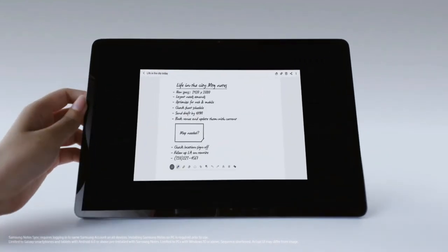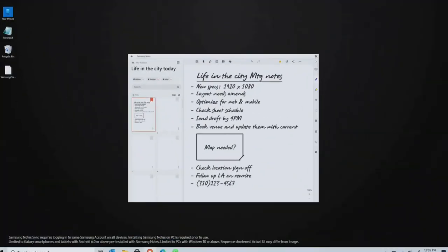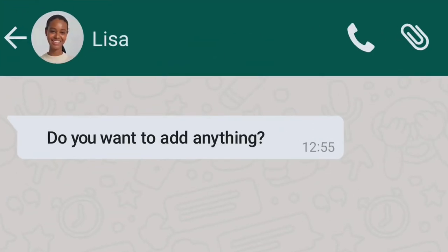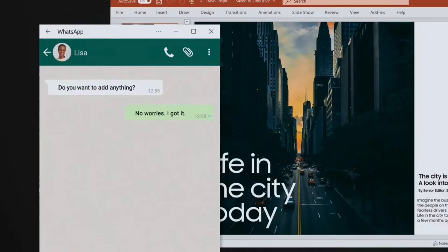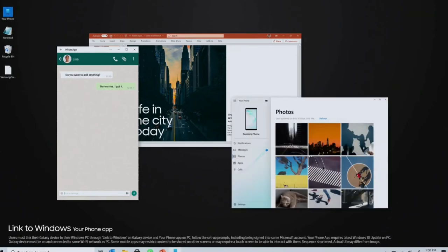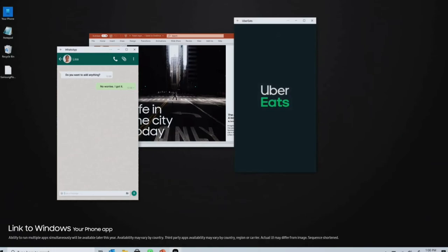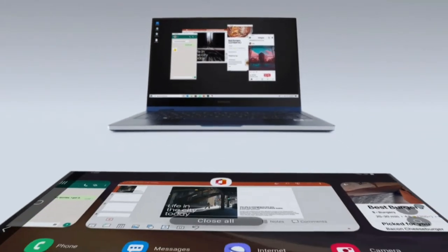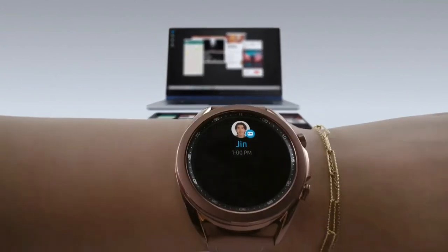Open your notes on tablet or laptop. Even sync to OneNote and Outlook to keep all your thoughts up to date. Better yet, unleash your mobile apps on PC using Link to Windows. Drag and drop files from your phone on your desktop. Order lunch, catch up, run multiple mobile apps at once. You can even toggle across all your devices.